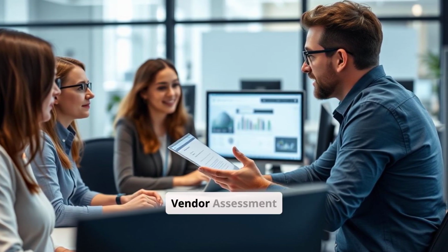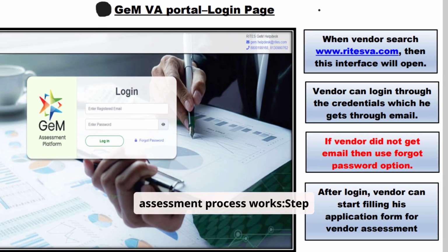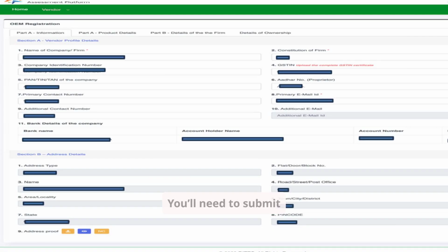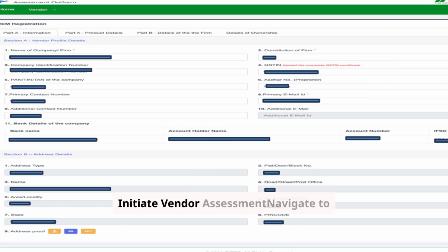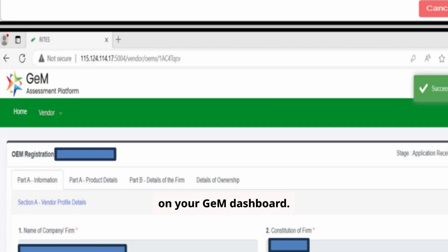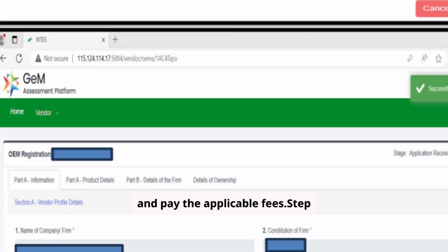Step-by-step vendor assessment process. Here's how the GeM vendor assessment process works. Step 1. Registration on GeM. First, sign up on the GeM portal as a seller. You'll need to submit basic details like PAN, GSTIN, and company profile. Step 2. Initiate vendor assessment. Navigate to the Vendor Assessment section on your GeM dashboard. Choose the category, product, service, trader, and pay the applicable fees.